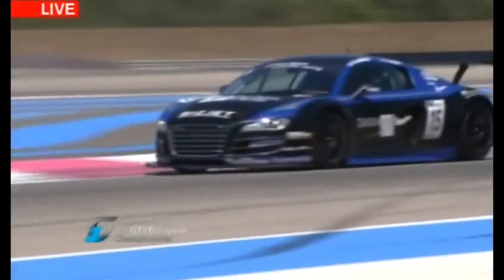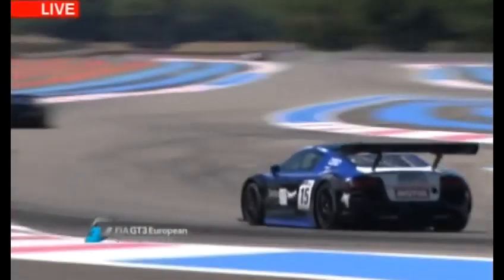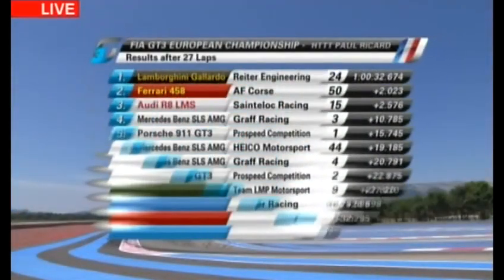That's the car there, the black and blue machine, number 15, and he was putting in some very rapid lap times towards the end of the race. He starts 2nd on the grid tomorrow, so that'll be fun to see how he gets on.